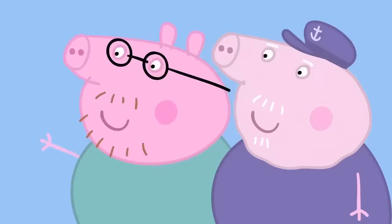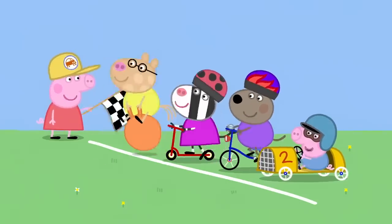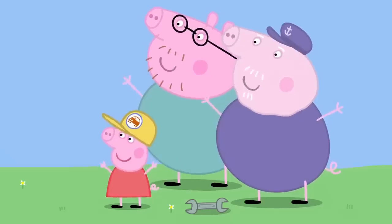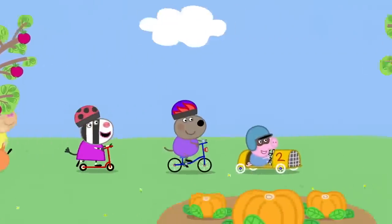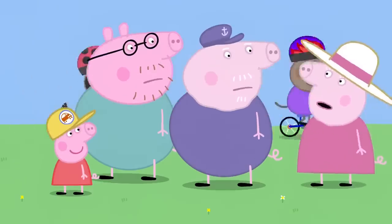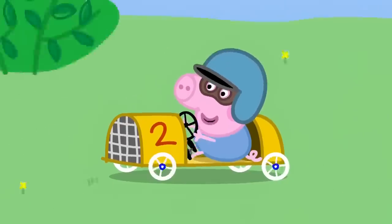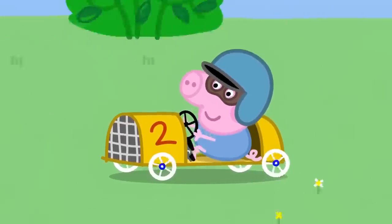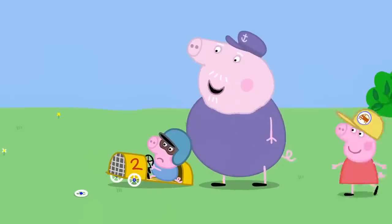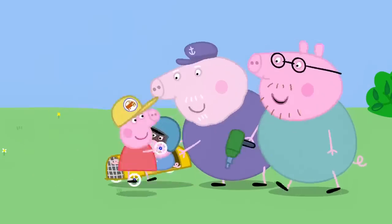Let's start the race. Three times round the garden. Ready? Steady? Go! And they're off. That's the end of lap one, and George is in the lead. What's all this noise out here? I'm trying to watch television. We're having a race, Granny. That's the end of lap two, and George is still in the lead. Oh, dear, a wheel has come off George's car. Where's the chief mechanic? Here I am. What do we do? Put the wheel back on. Okay, chief mechanic.